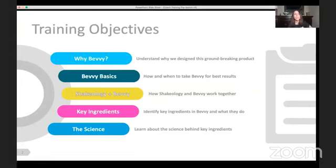So I want to get right into it. Save your questions though, because there's going to be a lot answered. But if you are interested in more information, at the end of this we're going to tell you where to go for more information. So we're going to just jump right into it.